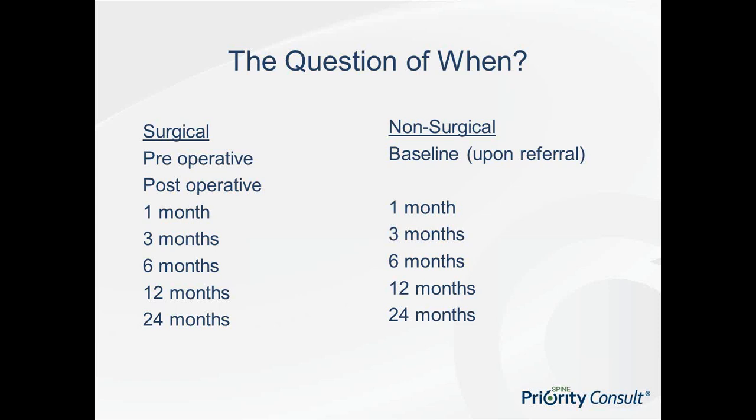Every time that outcomes is collected at these time frames, the results can be evaluated to see how the patient is doing. And then on the non-surgical side, we recommend a baseline initial collection, and then again at 1 month, 3 months, 6 months, 12, and 24 months. So again, this is our recommendation, and this is what is used to benchmark, but organizations do have the opportunity to decide how they want to collect.